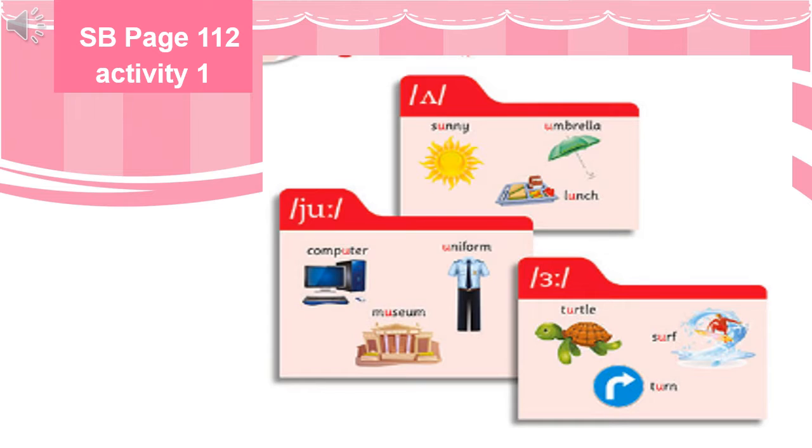Sunny. Umbrella. Lunch. You. Computer. Uniform. Museum. Turtle. Surf. Turn.